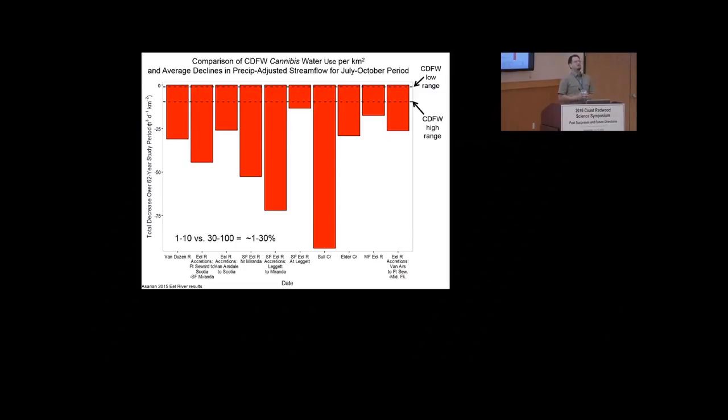I don't want to minimize the effects of the marijuana diversions, especially at the smaller streams. If it's a small stream and everyone turns their pump on at one time, it's pretty easy to dry that stream completely out. It only takes drying that stream up for 1 minute any time during the year to basically kill everything in it. But when you zoom out and look at these basin-wide scales, there are other contributing factors.